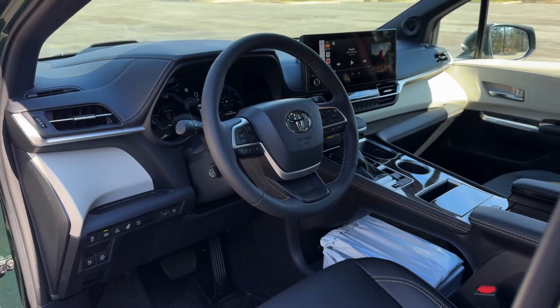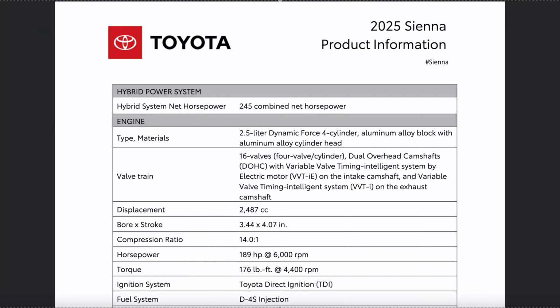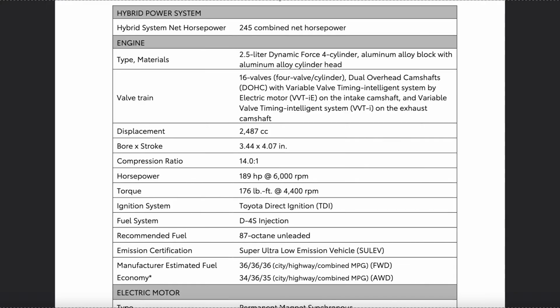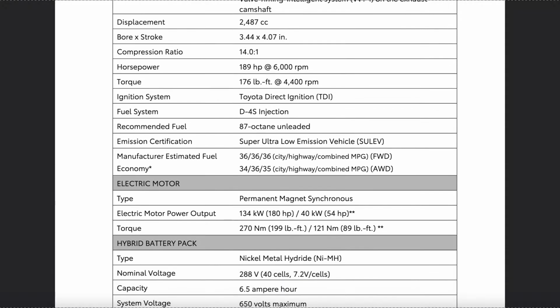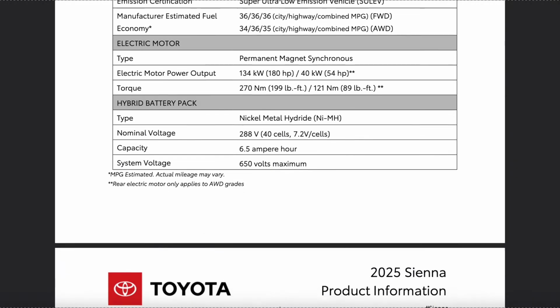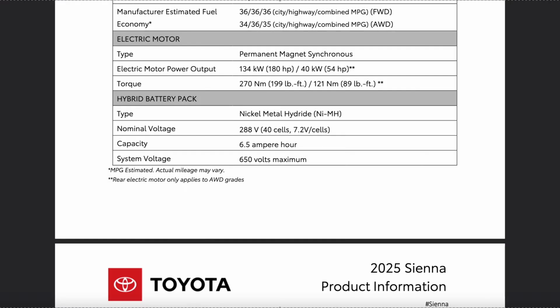You get about 36 in the city, 36 highway, and that's with the front-wheel drive. If you actually go with the all-wheel drive Sienna, you just lose like 1 mpg out in the city, so you get 35 city and 36 highway, and that's really good. We have an intelligent electric on-demand all-wheel drive system here, which doesn't really punish you regarding the fuel economy.